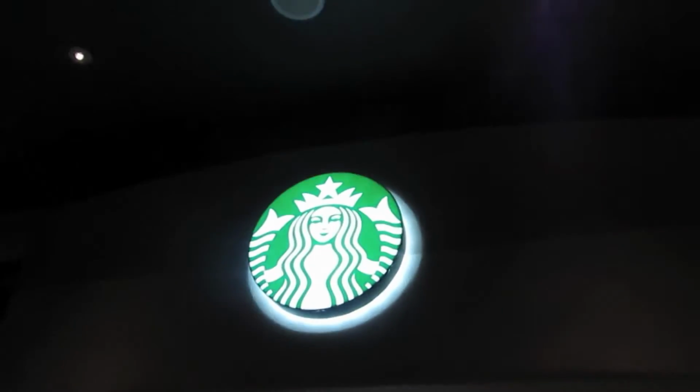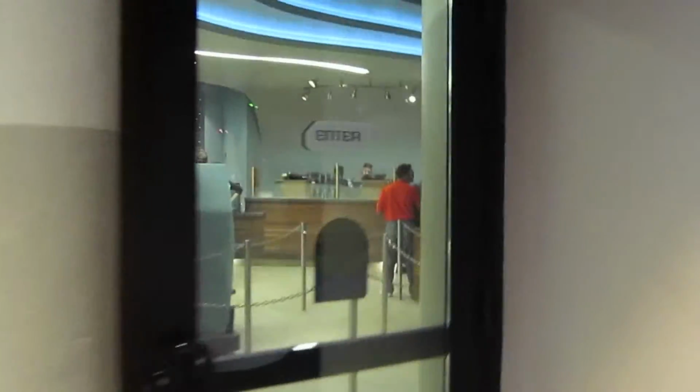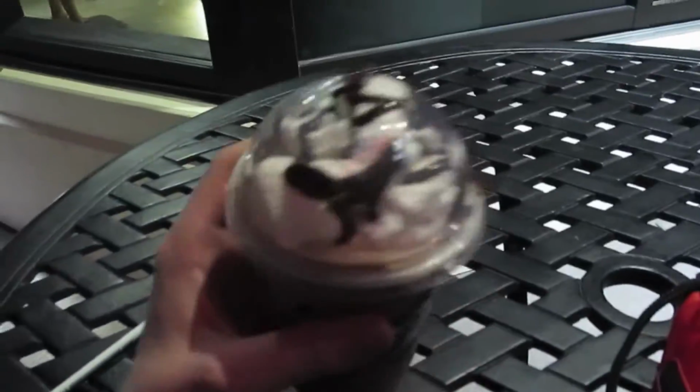So did you guys know they have a Starbucks coffee here at Epcot? I don't know if you guys can see that. There's a Starbucks sign. But anyway, Disney's putting Starbucks in all the theme parks, as you can see. So I'm at Disney and I have Starbucks at the exact same time. What more could I ask for?